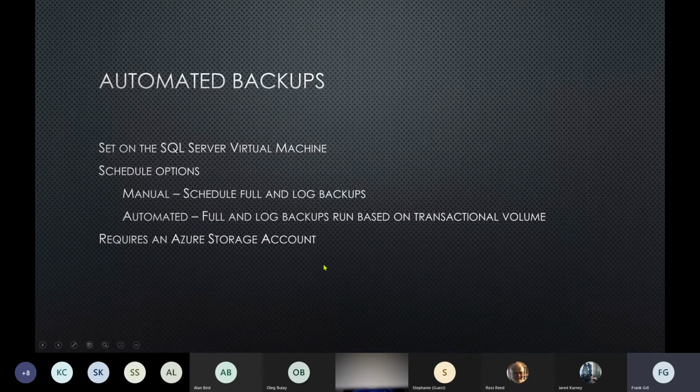The next option is called automated backups. And this is a feature that you can set. I'll show you in a second, but when you create SQL Server on an Azure VM, there are two resources that are created. There is the virtual machine, and then there is a SQL virtual machine. They both have the same name, but you would go to that SQL virtual machine and enable automated backups. You've got two schedule options. One, you can schedule full and log backups just like you normally would, or you can say, take care of it for me. And in that case, it would be a similar schedule to what we were looking at for PaaS. And the log backups, once again, are driven by transactional volume.